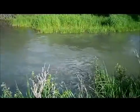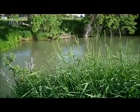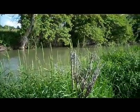Alright, here's that spot that I mentioned earlier. It was called the Big Hole, where the canal makes a curve, and the water has carved out a lot of the dirt that's there, and it's really quite deep through there.